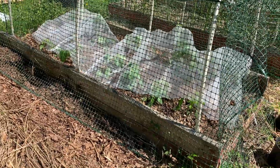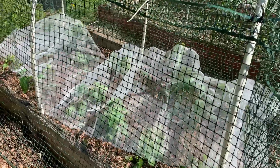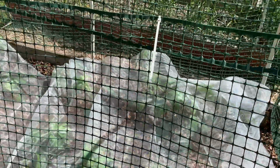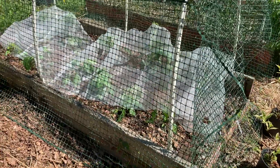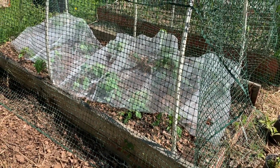So what I did, I don't have any shade cloth per se, but I had some of this leftover mosquito netting, so I kind of gently laid it over the plants and bunched it up, hoping that that'll give them a little bit of relief from the hot sun. And I'll check on them throughout the day, see how they're doing. So hopefully that'll work.